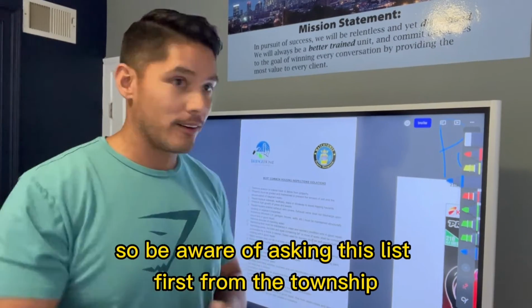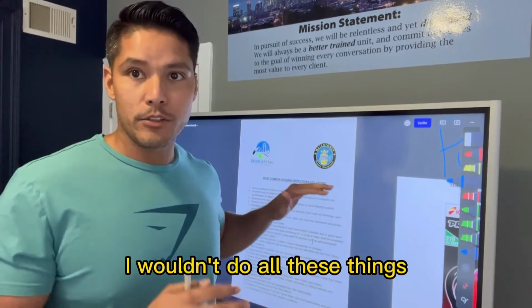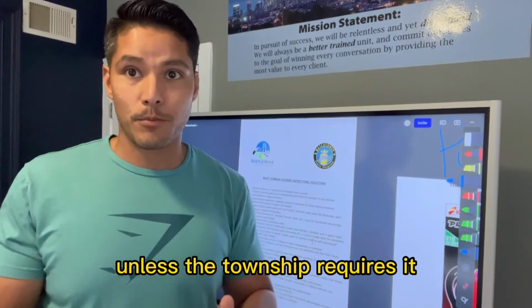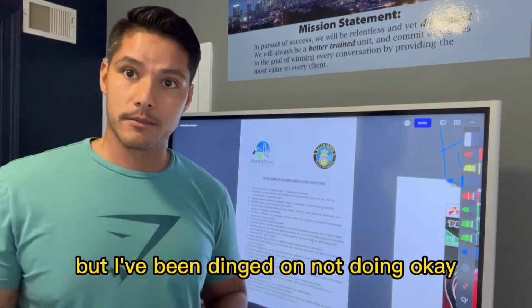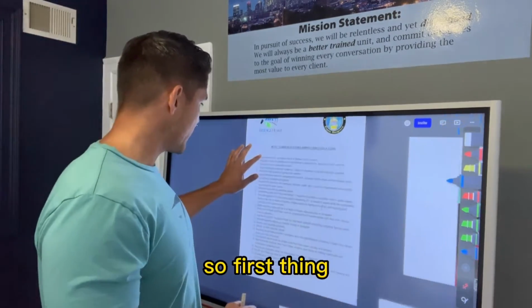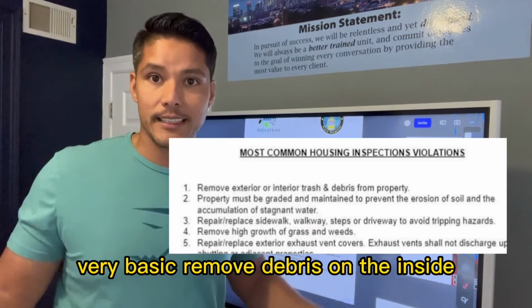So be aware of asking for this list first from the township. I wouldn't do all these things unless the township requires it because some of this stuff's monotonous, but I've been dinged on not doing it, okay? So first thing, very basic. Remove debris on the inside and the outside of the property.